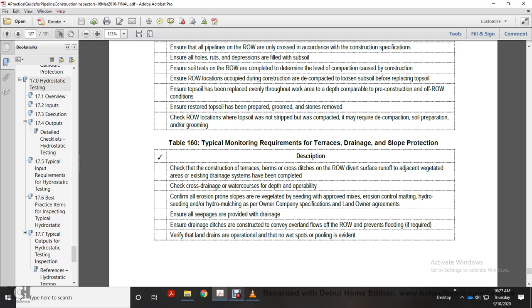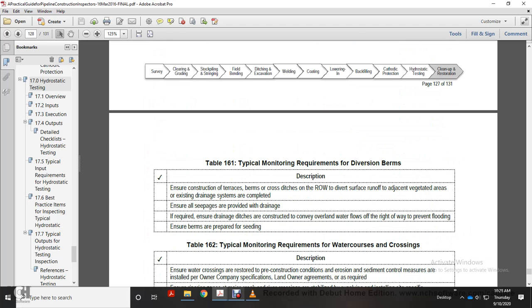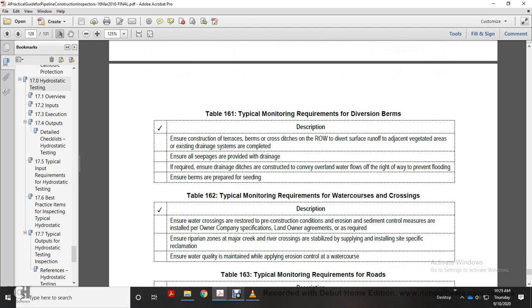Ensure all seepages are provided with drainage. Ensure drain ditches are constructed to convey overland flows off the right of way, and prevent flooding if required. Verify land drains are operational and have no wet spots. No pooling is evident. Ensure construction berms and cross-ditches on the right of way divert surface runoff of the vegetated areas, and existing drainage is completed. Ensure seepages are provided with the drainage required. Ensure the drainage ditch is constructed to convey overland water flows off the right of way, preventing flooding. Ensure berms are prepared for seeding.